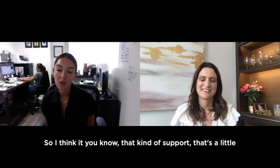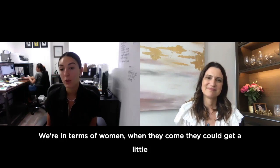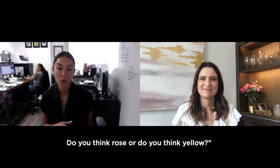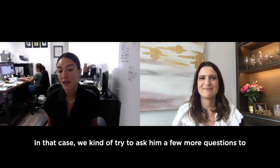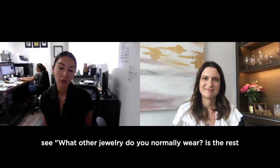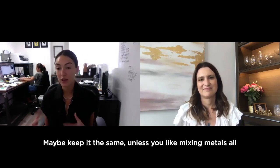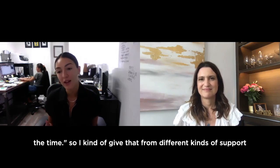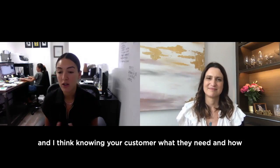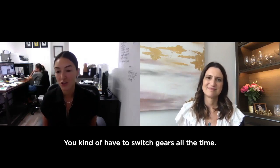So I think that kind of support is a little more technical. In terms of women, when they come, they could get a little lost in terms of what metal color should I wear? Do you think rose or do you think yellow? In that case, I try to ask them a few more questions, like what other jewelry do you normally wear? Is the rest of your jewelry yellow gold? Maybe keep it the same unless you like mixing metals all the time. So I give them different kinds of support, and I think knowing your customer, what they need and how to approach it, you kind of have to switch gears all the time.